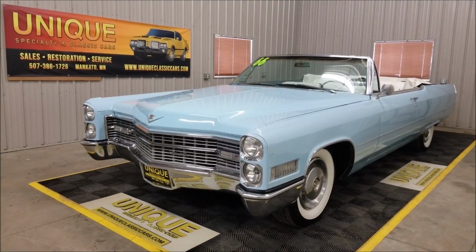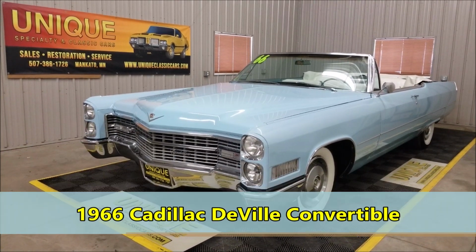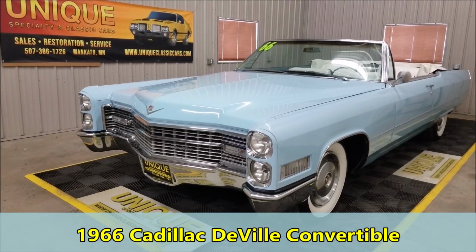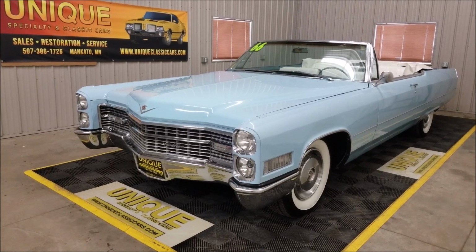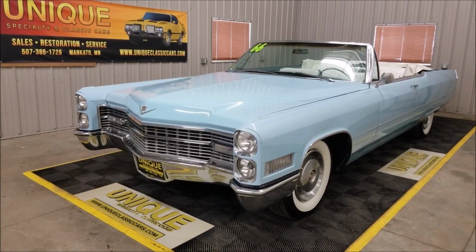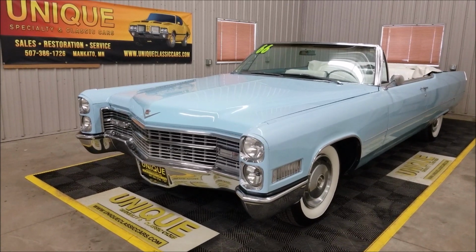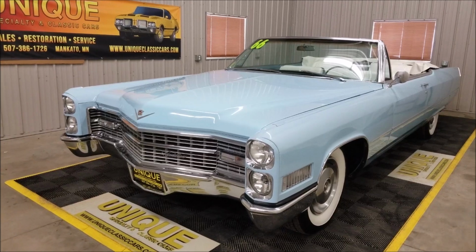Take a look at the latest Cadillac in here at Unique Specialty and Classics. This particular one's a 1966 Cadillac DeVille Convertible. Still wearing its original color of mist blue. Should have been number 20 on the data tag. Has a white and blue combination interior and a white top. It is a power top. Power top is functioning.